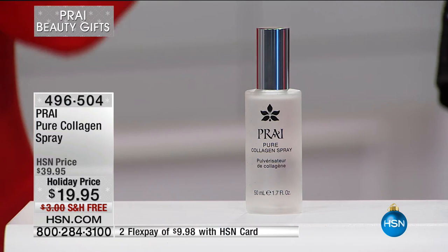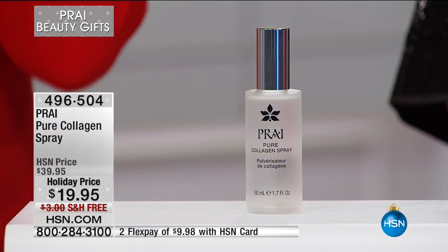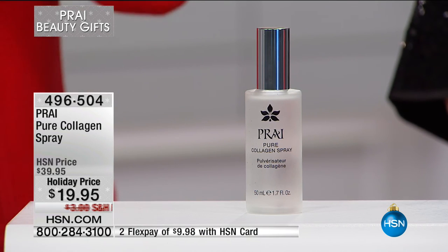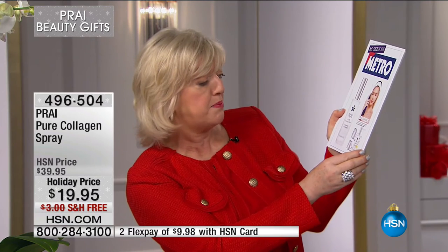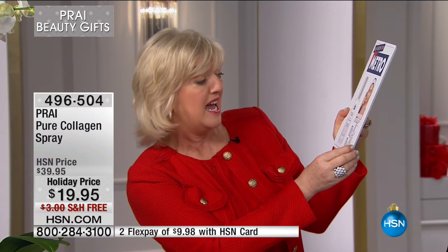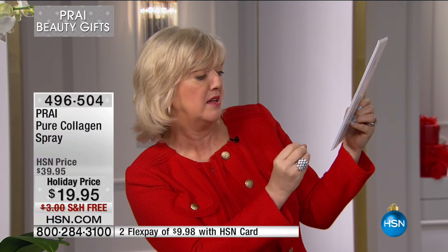And what I love, girls, this isn't water. This isn't fillers. This is pure collagen. We've added one ingredient, apple stem cells. It was written up here as the Prai Pure Collagen boasts apple stem cells promoting the growth and longevity of your skin's natural firm stem cells and delaying the aging process.